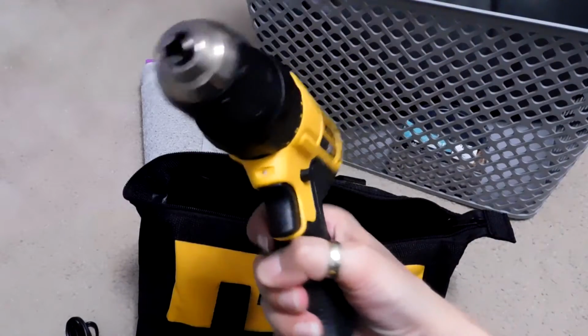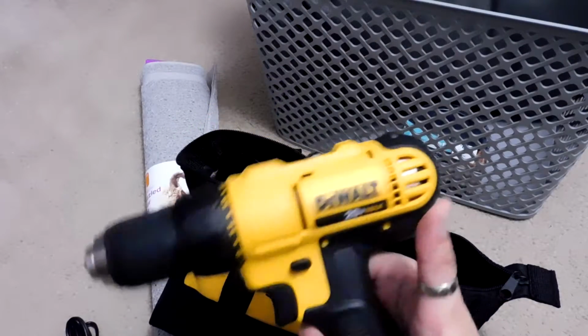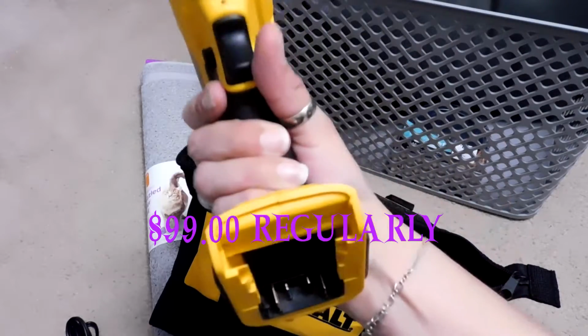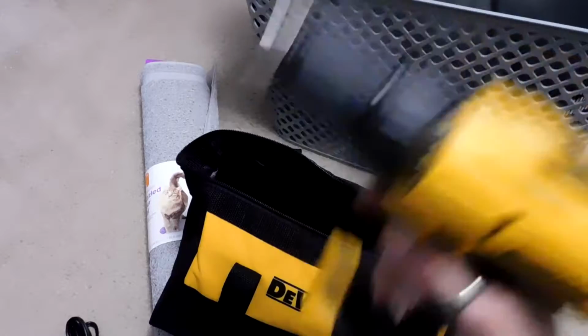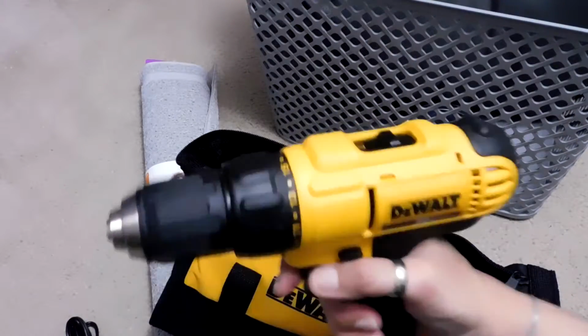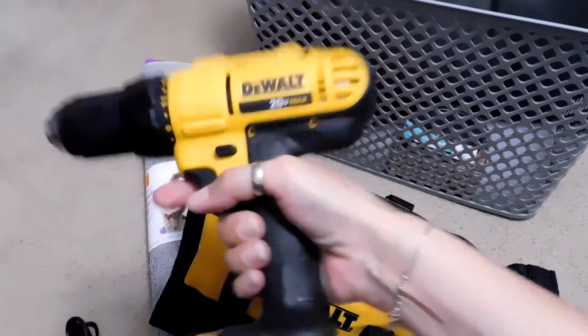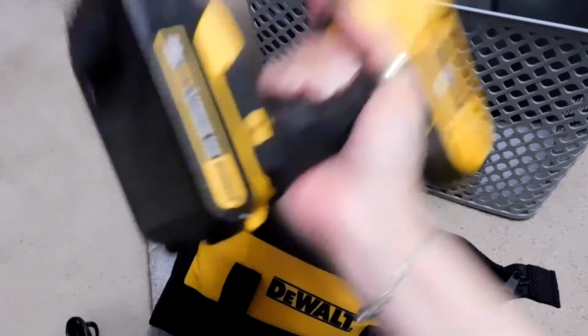And then you just store it. I love this thing. I forgot how much it was on Prime. Okay, so here's the thing. For me, it's heavy. It's heavier than my corded drill, which is really bizarre, but in any case. And this is without the battery pack. It's very top heavy if the battery pack's not in it, but once you put the battery pack in it, it's a little bit more balanced, but it is heavy.